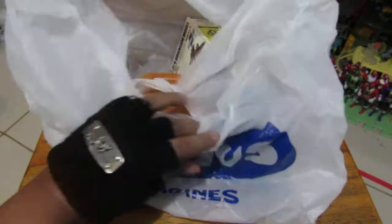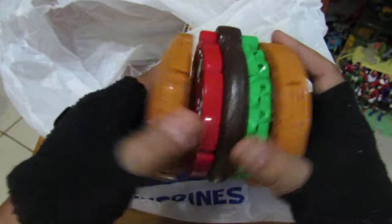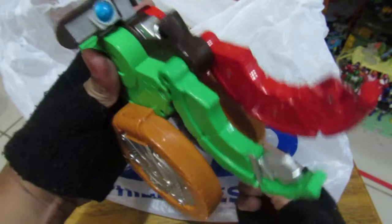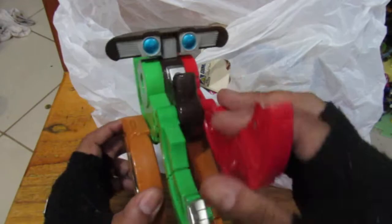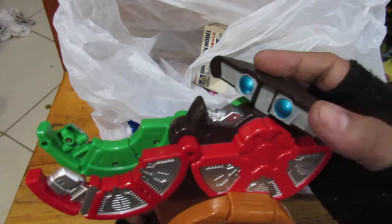What do we have here? Here we have a hamburger. Yep, but don't be fooled. It's more than meets the eye. Transform hamburger, transform burger, more than meets the burger. I think this is a Super Sentai toy. It has these wheels on the bottom. I think this is something like an alpha, I'm not sure. I'm gonna Google this tonight to see what this is. But I'm kind of sure that it's a Super Sentai toy. It's a hamburger that becomes a little robot. His face kind of looks like Johnny Five from Short Circuit 1 and 2.